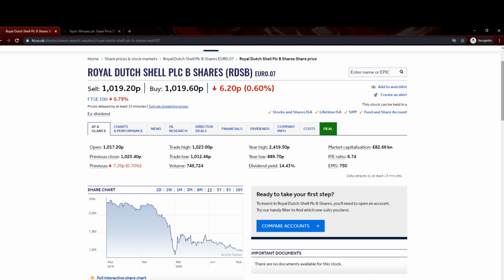The dividend yield of 14% is wrong. It's based on the previous year's dividend, which is not getting paid. They're currently paying 16 cents a quarter, which is about 12.5p. So that would give you about 50p or 5%, which as a cut dividend, I think is quite good.